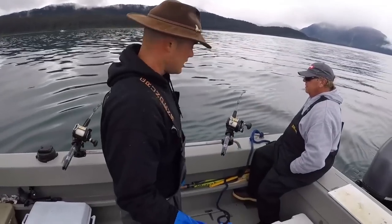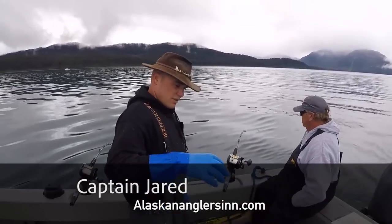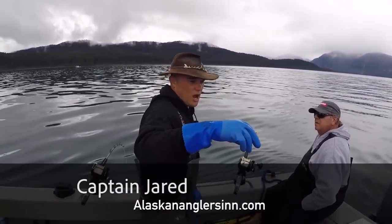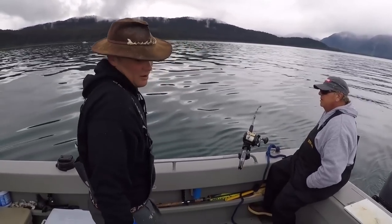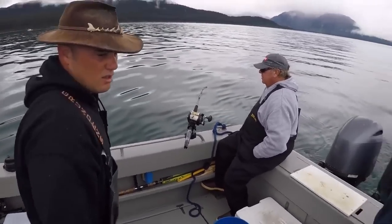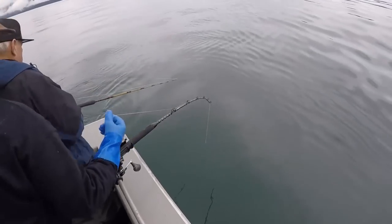Kind of bouncing, and it seems like we're sitting on some rocks, so the sinker will sit on it and then bounce down the rock. Sometimes the swell will come up and then bounce down the rock. Gotcha. So you just got to be careful and be on it, and you'll know when the fish is hitting it. Woo! Got our first fish.